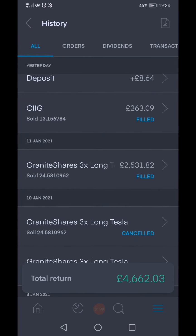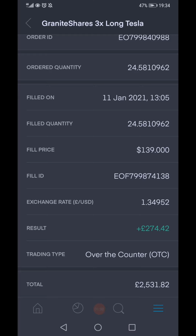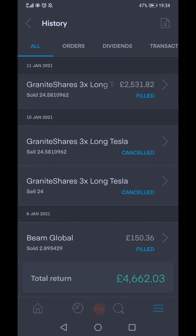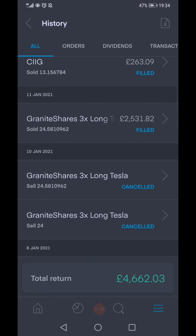So there's this thing called GraniteShares 3x Long Tesla. So that's pretty interesting as well. Made a bit of money on that. I'm up about £274 on that. A quick swing trade, or day trade rather. Yeah, pretty much just in less than 24 hours basically.